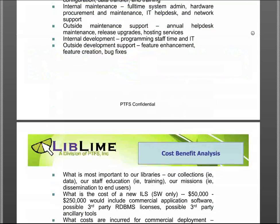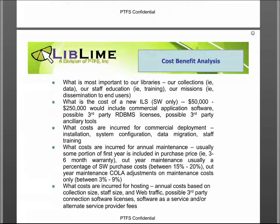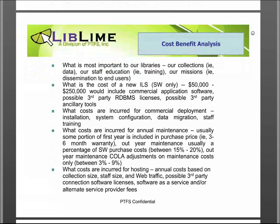Now, I just want to talk a little bit high level about a cost-benefit analysis. Because again, there is no charge for the software, but that does not mean that everything is free. So if you were to purchase a commercial library automation system from one of the commercial vendors, you will be paying them software license charges. In the KOHA environment, you don't. So there's a savings right there.